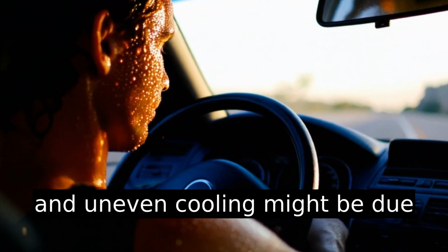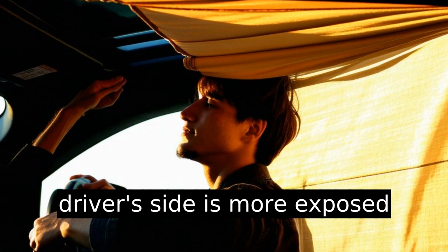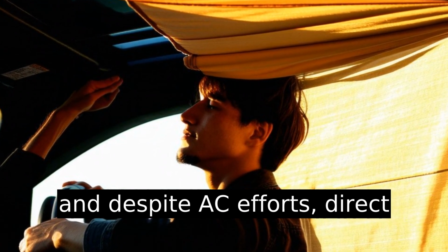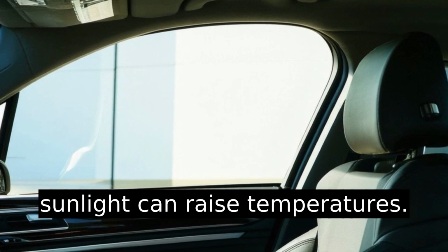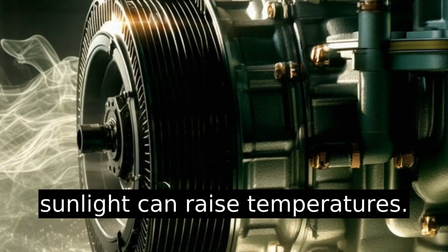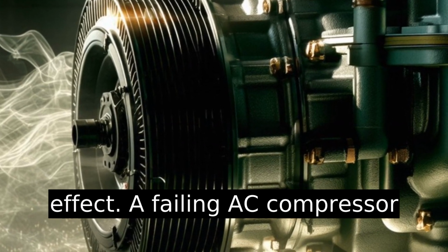Pro tip: an uneven cooling might be due to sunlight exposure. Often the driver's side is more exposed, and despite AC efforts, direct sunlight can raise temperatures. A simple solution could be using sunshades to reduce this effect.